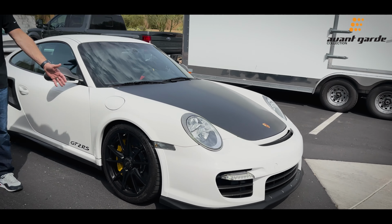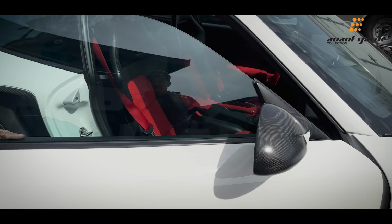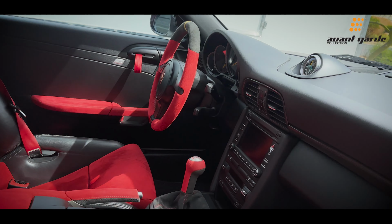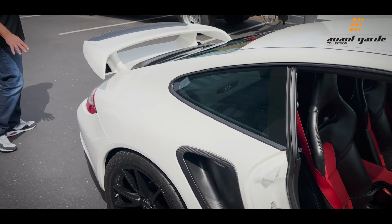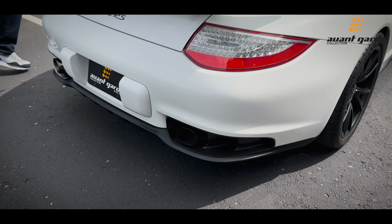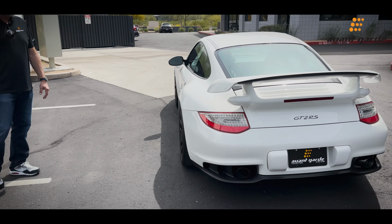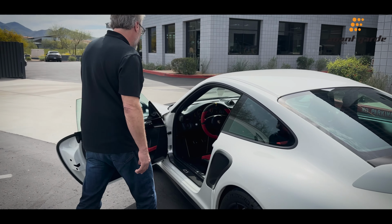Center lock wheels, carbon fiber brakes, carbon fiber mirrors, special two-tone Alcantara interior, carbon fiber door trim, lightweight, all the options. Carbon fiber rear diffuser, APR exhaust on this car, rear wing, just all the really trick stuff that Porsche threw at this thing to make it basically the fastest street car there is. We'll jump in it, take it for a drive and talk about some of its characteristics.